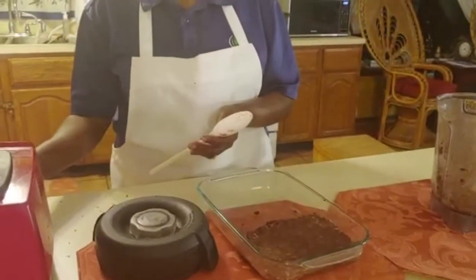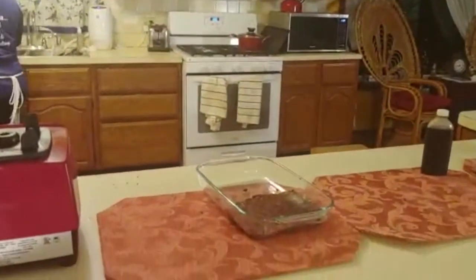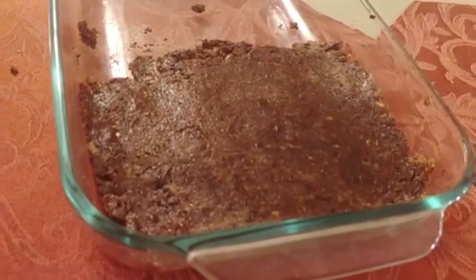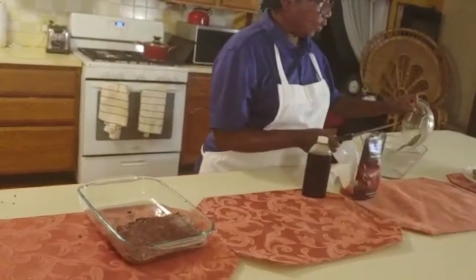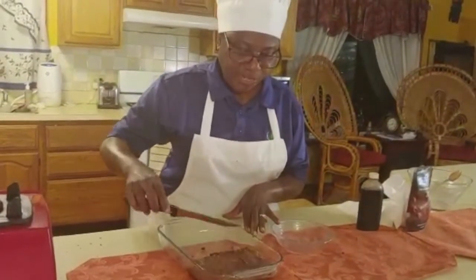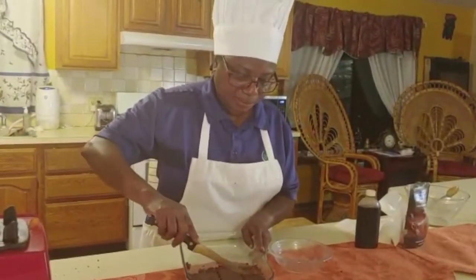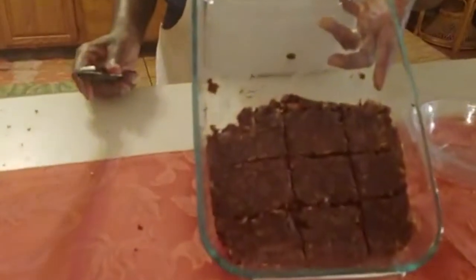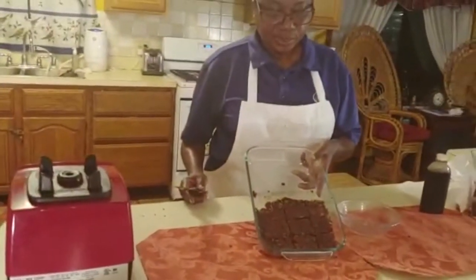And when you're finished, just get these out of the way. One of these bowls, so when you're finished, you just cut them into cubes. When you refrigerate it, it's going to get a little hard, and then you cut them into cubes. And here you have your brownie. Remember, you refrigerate it for about half an hour to an hour, and then you can serve.